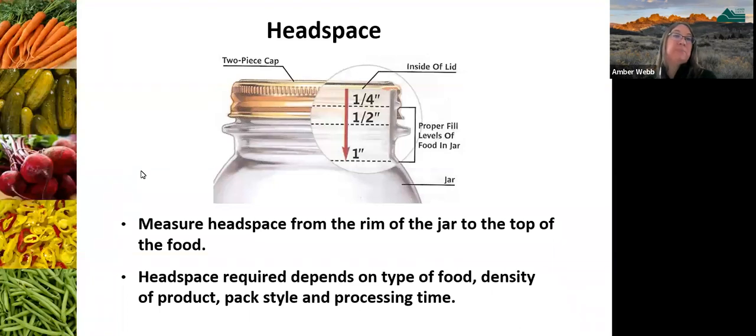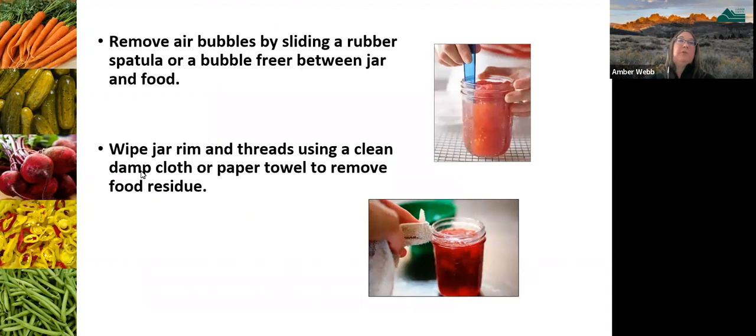So for instance, some recipes may call for filling up your jar 1/2 inch to the top with your food, and then a 1/2 inch of brine. Or if you're doing something like salsa, it would just be 1/2 inch, okay? Now the headspace differs, and it really depends on the type of food, the density of the product, the pack style, and the processing time. So to create that vacuum seal that's so important in home canning, you need to make sure that you've given your food enough space that it can move around and that it can also vent your jar and create that vacuum seal.